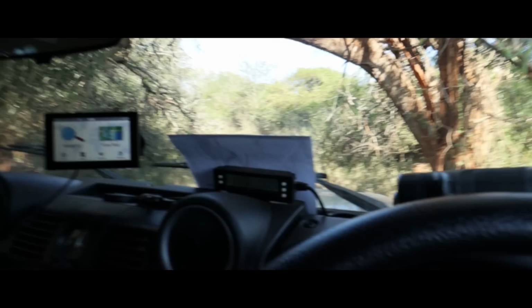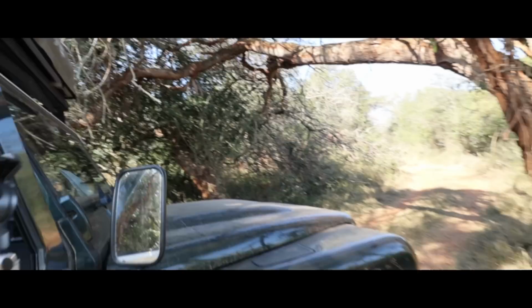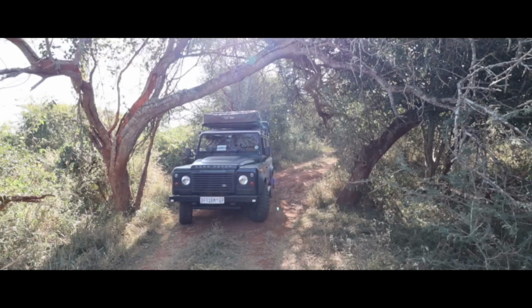The main problem for me with these overgrown tracks, and Basil as well mainly, is the low-hanging branches that hit the tent and hit the water tank on the roof. So I've got to take care when going down these very narrow overgrown tracks in the northern end of Ndumo next to the Pongola River.